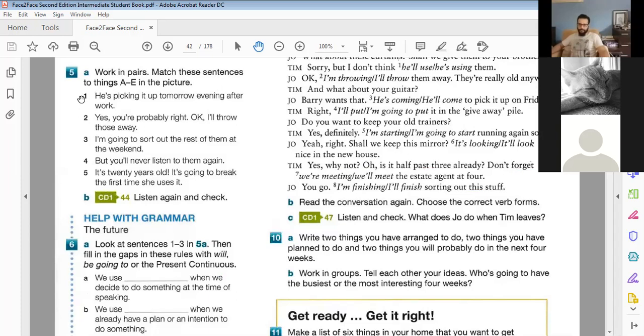He's picking it up tomorrow evening after work. Yes, you are probably right. Okay, I will throw those away. I'm going to sort out the rest of them at the weekend. Okay. But you will never listen to them again.